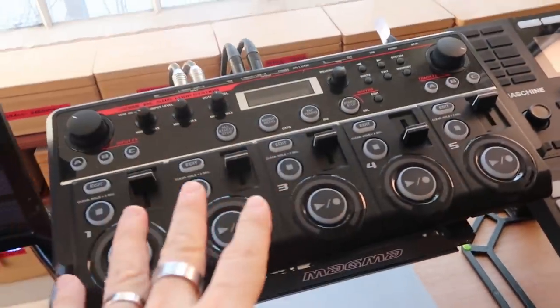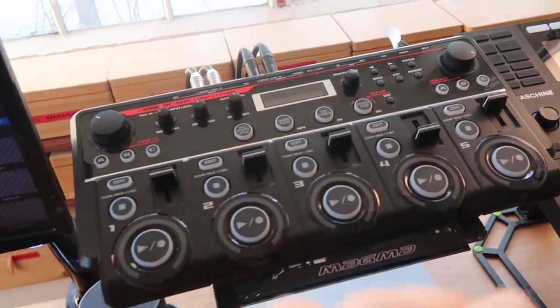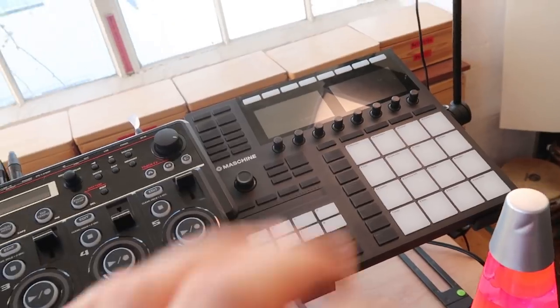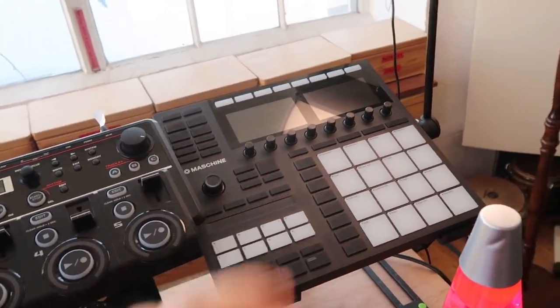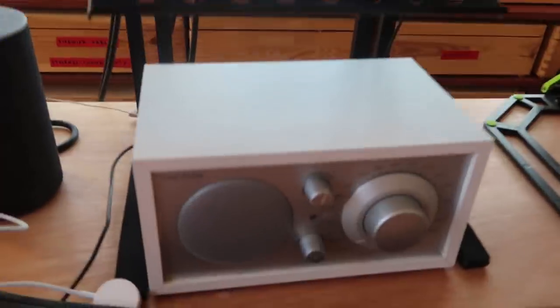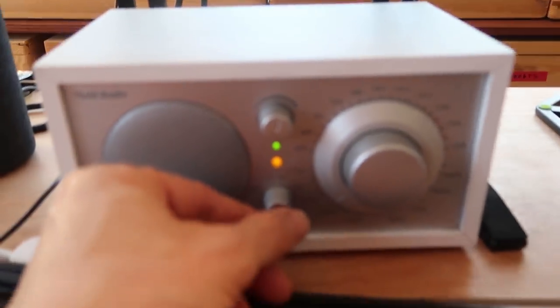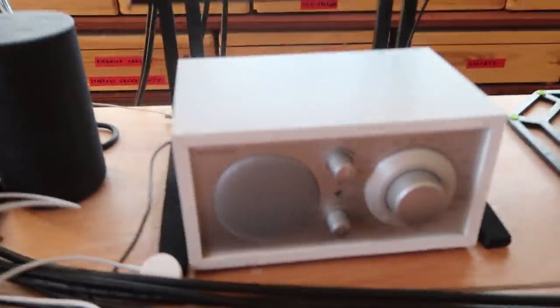This is my looper. This is ideal to put down ideas quickly. This is Machine. I love Machine. Great for drum kits and programming things. Here I got my radio. It's a Tivoli Audio. I love this Tivoli Audio. I have it on Classic FM, just because sometimes when I'm doing programming work or admin work or things like that, I like to have instrumental music in the back. So that's what I do.